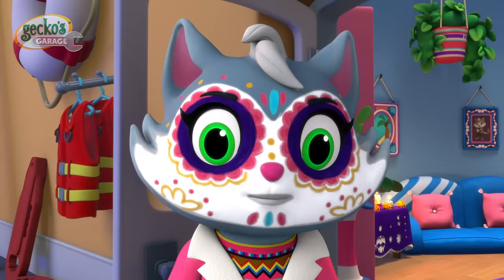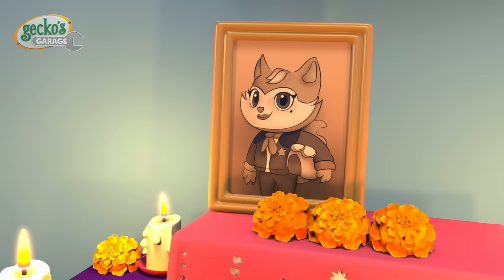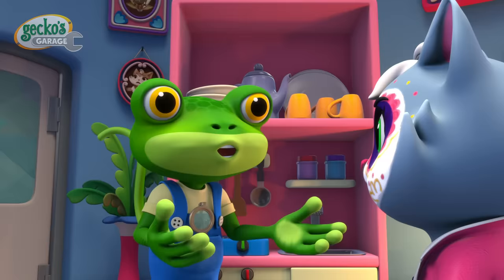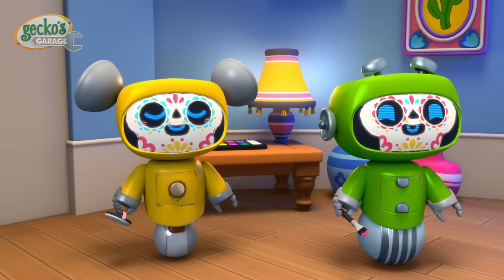It means Day of the Dead. My family celebrates this holiday to remember our loved ones who have passed on. Mi ama, my mother, was an ace pilot. This was her compass. Do you have anything for my grandpa? My grandpa was an inventor. Before he died, he made the famous Gecko Specs, a nifty gadget to help you see better in all kinds of situations. I know that horn!